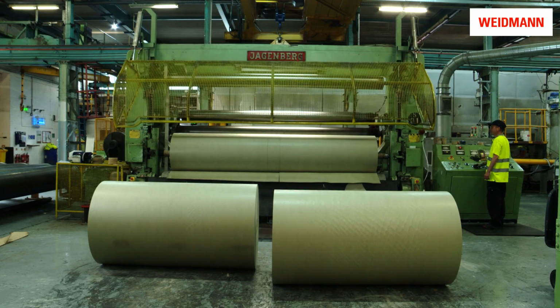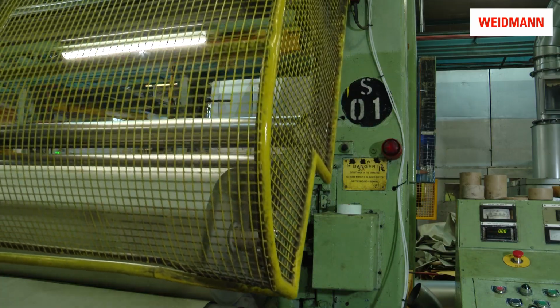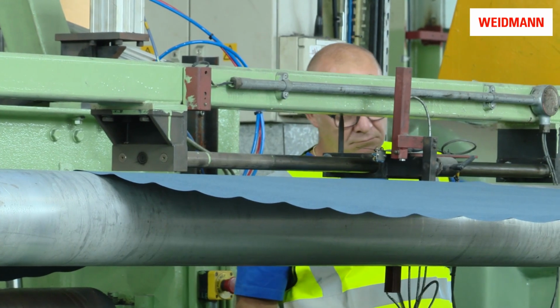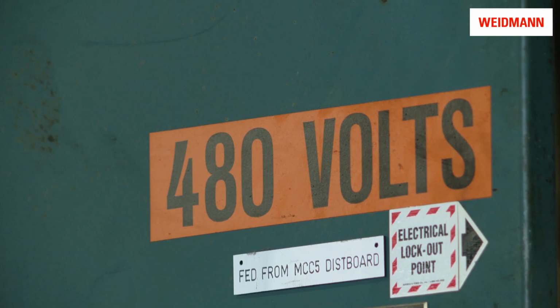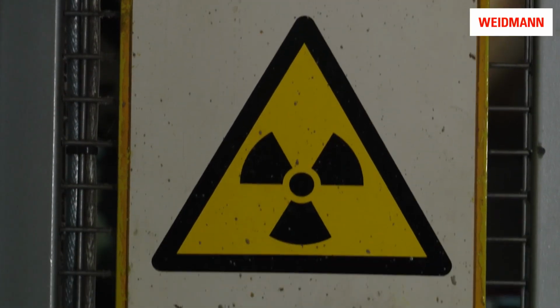A lot of our machinery has a high risk of entanglement. We'll come back to lock-off and isolation later, but it's imperative that you're familiar with the risks when working with or near a lot of our equipment. In the same way, a lot of our processes use high temperatures, both HV and LV electricity, high pressure steam, low headroom, and radiation.